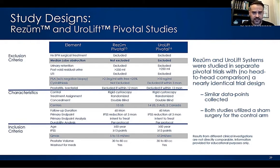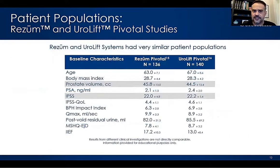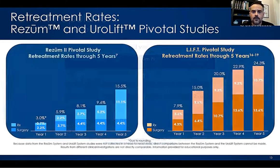I mean, the patient selection, obviously the exclusion criteria, patient characteristics, all the things that we need to do in a study, they essentially lined up well. And you see some of the characteristics of these patients here with baseline IPSS scores that are pretty significantly elevated, prostates that are comparable in size, looking at Qmax numbers that are also very comparable.